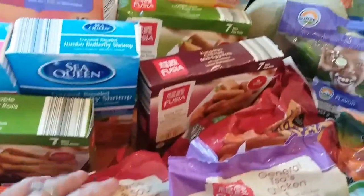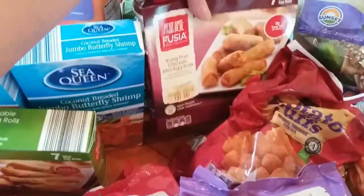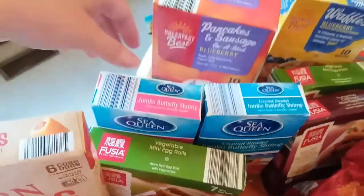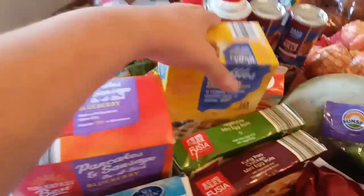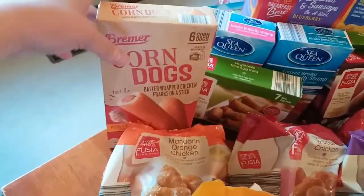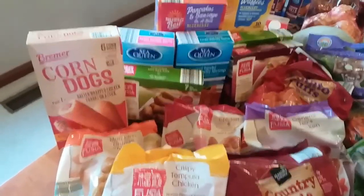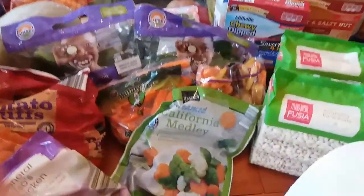Let's see, I have some potato puffs, which is tater tots. I have 2 boxes of egg rolls. I have 2 boxes of shrimp. I have 1 box of pancakes and sausage on a stick. 1 box of blueberry waffles. I had some corn dogs. And I think that's it for the frozen. A lot of that is for lunches and breakfast.